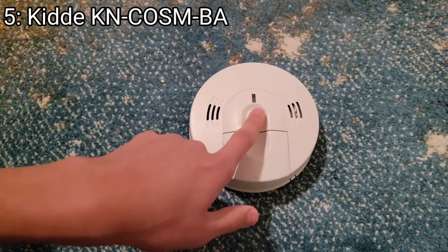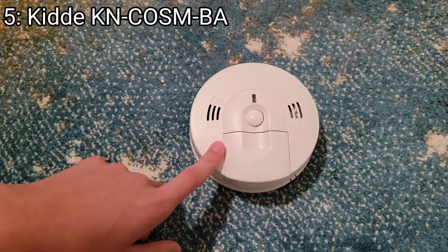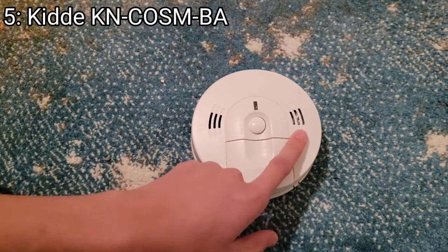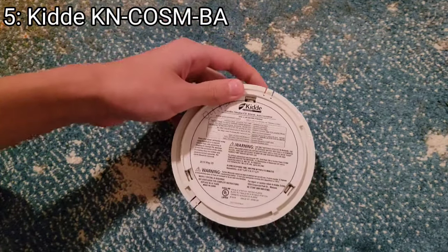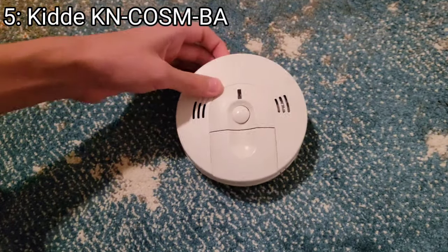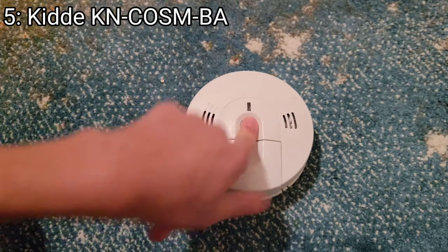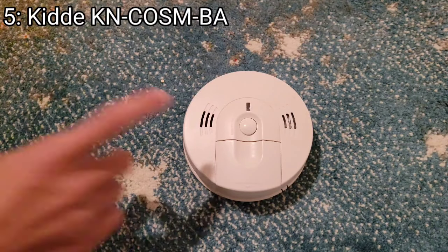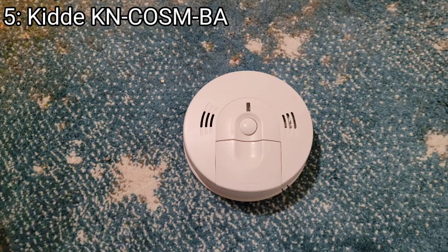Next one we got is the newer version of the KN-COSM-B, the KN-COSM-BA. I have the hardwired version of it, the KN-COSM-IBA, but I don't have it here. It's got front load double A's, voice, piezo. As you can tell, it's battery operated. Nothing really too fancy, it's ionization. Test it, maybe. There we go. Well, there we go. That is the KN-COSM-BA, aka Sheep.